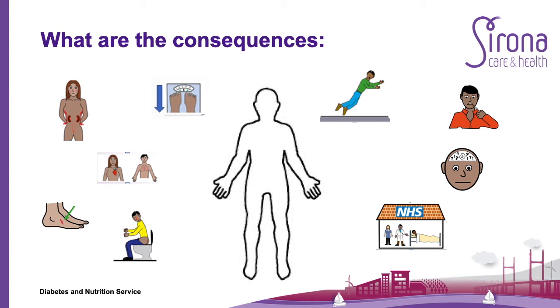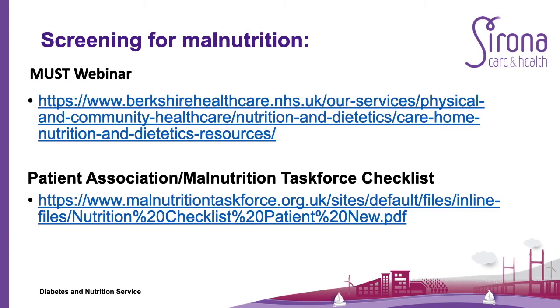Good nutrition is one of the most important parts of health and prevention of ill health. On this slide, you can see two links, one on a MUST webinar and one on the Patients Association checklist. You can pause the video now and take a photo or write down the links.